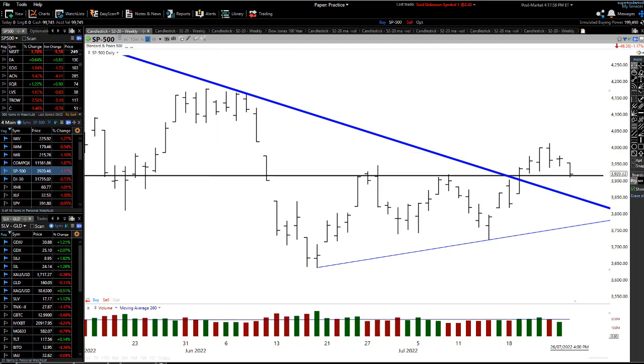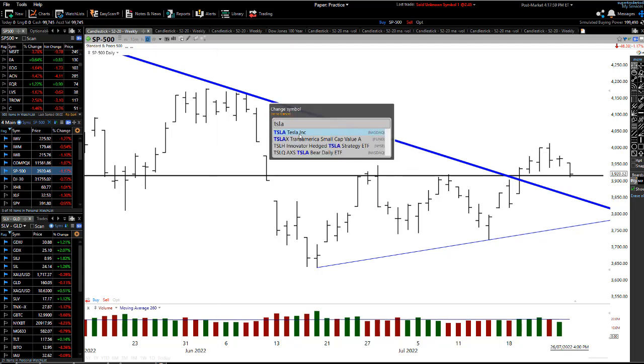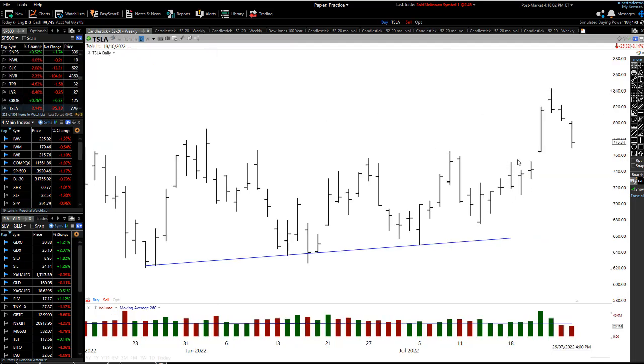Lately, if we bring up Tesla here, TSLA, there was actually a bit of a spike, and it did look like it was going to be a continuation, or a breakout and then a follow-through. This is something that I was talking about a while ago as well. It actually did break out, but firstly, where is the trend of this market?